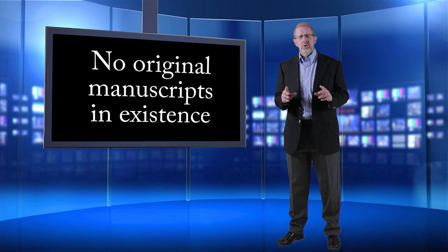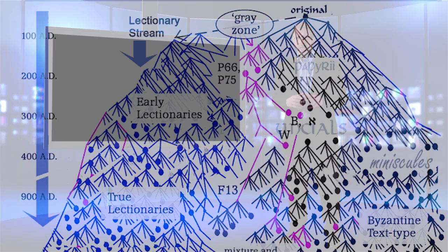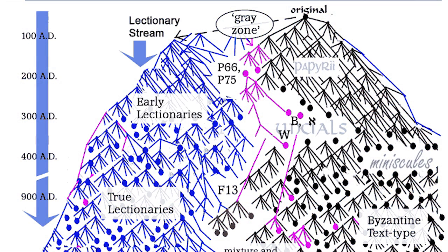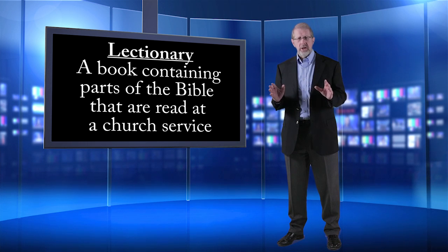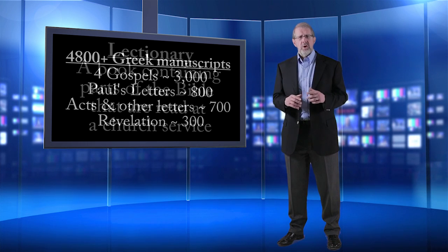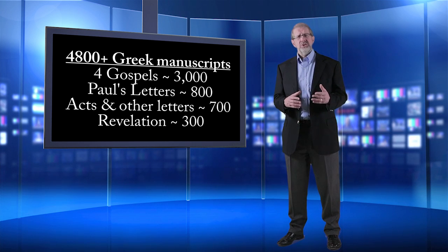There are no known original manuscripts of the New Testament. So the earliest manuscripts that we have are copies. And no one is really sure how many copies or generations of copies were made prior to the earliest manuscripts that we have. Today we have about 4,800 Greek manuscripts, not including lectionaries. There are about 3,000 manuscripts of the four Gospels, 800 manuscripts of Paul's writings, 700 manuscripts of Acts and the general letters, and just over 300 manuscripts of Revelation.